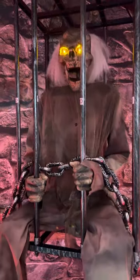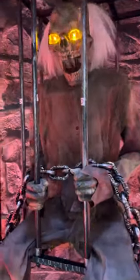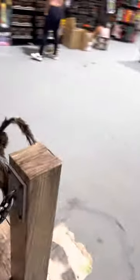Okay, next thing that we have set up here is a brown joint slider, but fortunately it does not work. All right, the next thing we got set up here, guys, is Shorty right here.